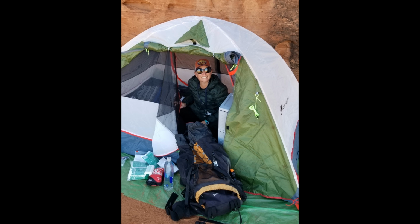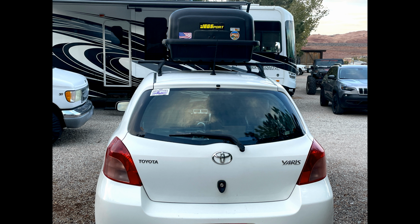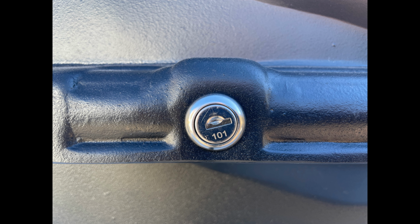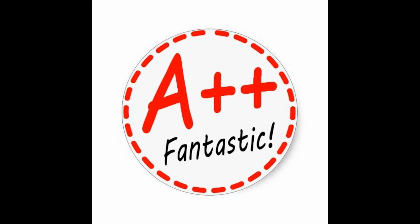I also was preparing for my upcoming backpacking trip in the Needles District of Canyonlands with my friend Tom, and knew that with two people in the car, I would need some extra space. I installed it myself and I'm extremely pleased with the four-corner locking system, the front latch, the weathertight seal, and the extra storage space for fun trips in the future.